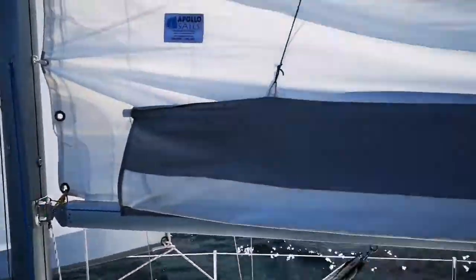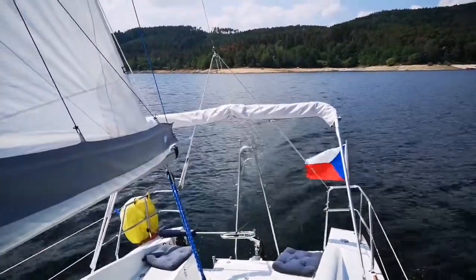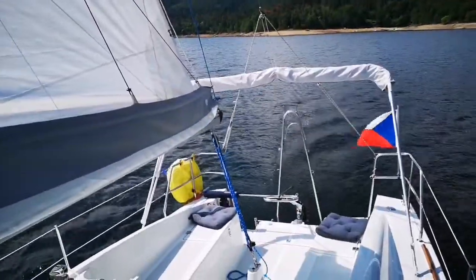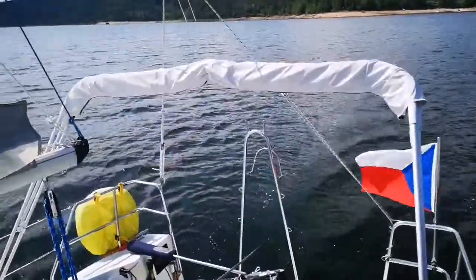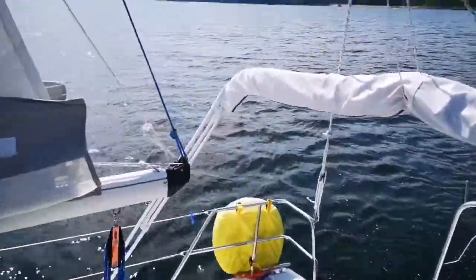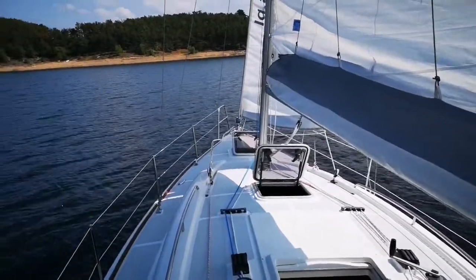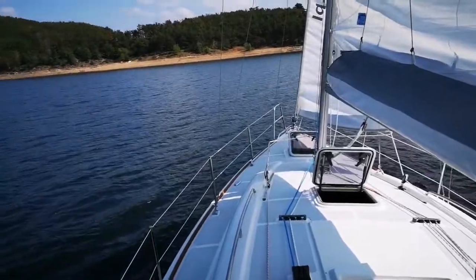It has 9 meters in length, 3 meters in width, 4.3 tons weight, and it has a variable draft of 30 centimeters to 1.7 meters depending on the position of the swing keel. The Sedna 30 is a mid-size yacht intended for inland lakes and water cruising. This particular yacht is equipped with several extras compared to the standard version.